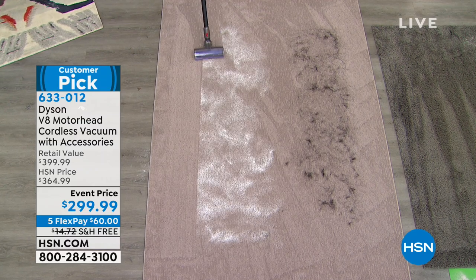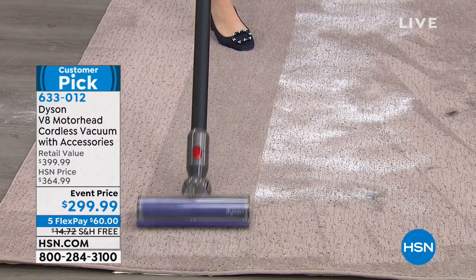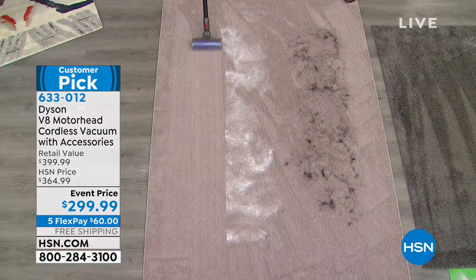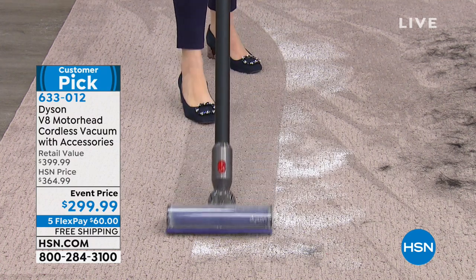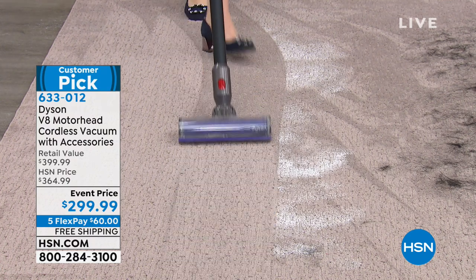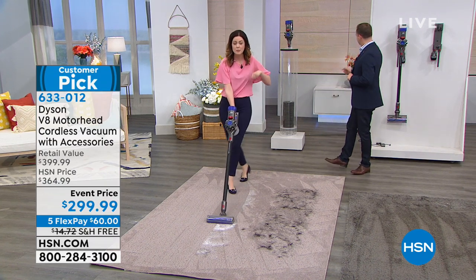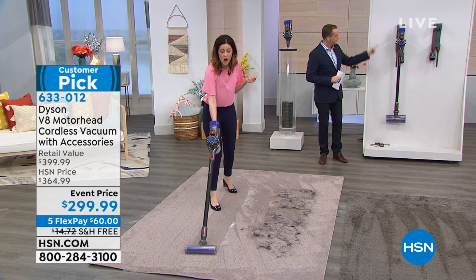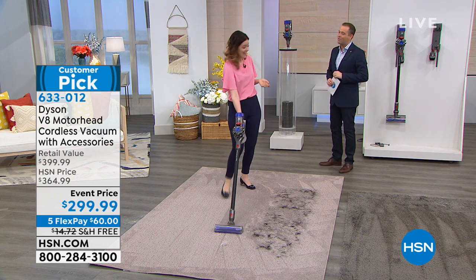It really is the one pass cleaning. It's a self-adjusting cleaner head, so you don't need to adjust anything. You can go from your carpet to your tile to your hardwood flooring. All you have to do is walk to the area you need to clean. And because of the docking station, you can just pop it back on there and it'll charge itself whilst you're not using it. Gemma, thank you so very much.